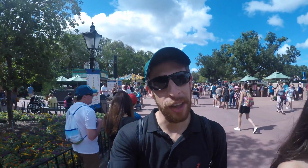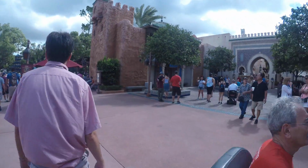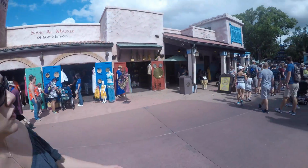Right behind me there is a Belgium kiosk, which we're not going to stop at. We're walking towards Morocco now. I love this pavilion. I just think it's so beautifully themed. And you can walk all the way back there. Look, Hidden Mickey.